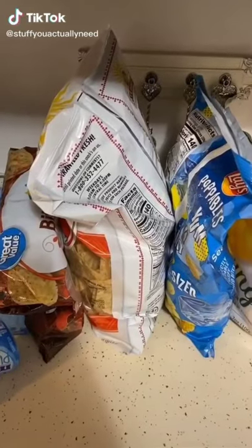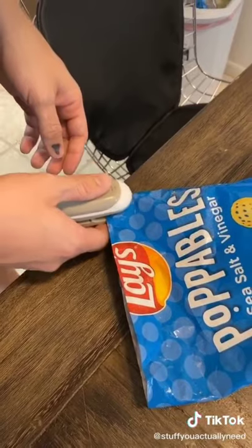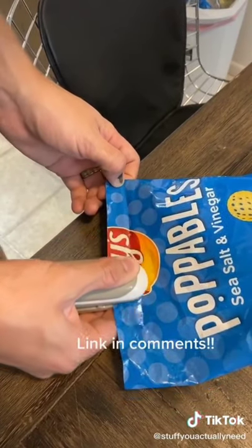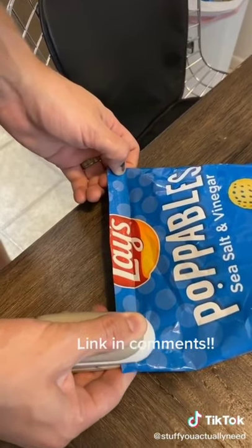Stuff you actually need, part 7. My wife and I love chips, so we picked this up off of Amazon and it has been a game changer. Whenever you need to seal something up, you just grab this. Put it along the side, drag it across. Battery powered, it doesn't need to heat up, and then it's sealed. Like, I don't even understand how it works.